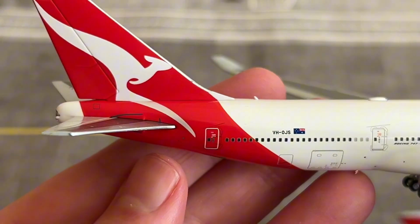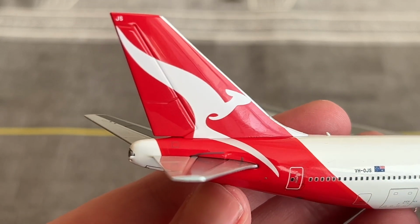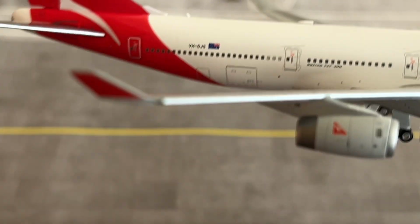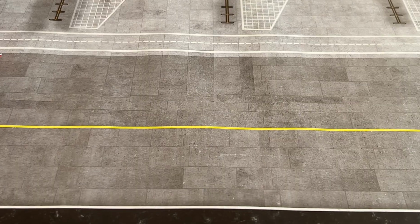Absolutely fantastic. I'm a sucker for, or a definite fan of, the Qantas 747, as I do have 747s for Qantas that have quite a sentimental meaning to them. I'll put that off to the side and I'll bring in the Gemini release.